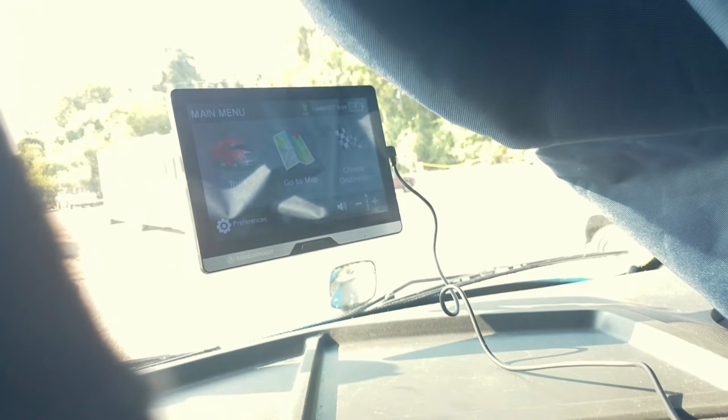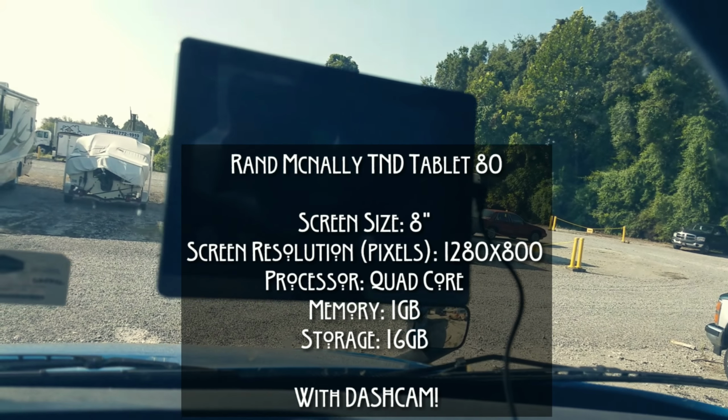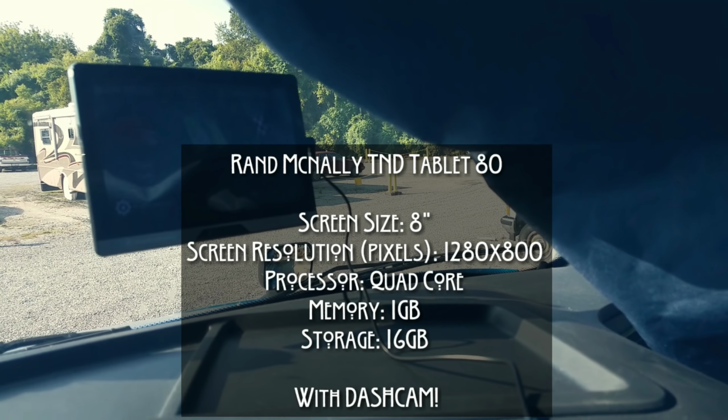So we finally gave in. And I'm going to show you what we finally got here. Yes, we got the Rand McNally. This is the TND 8 tablet. Pretty big size. We have not gotten a chance to use it, of course, because we're still located at our home, in our home state.